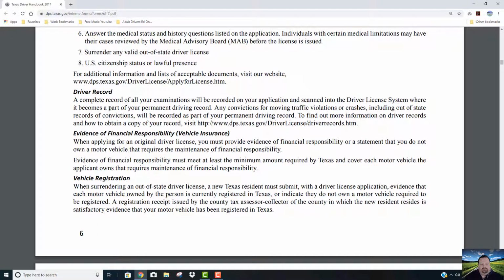Driving record. A completed record of all your examinations will be recorded on your application and scanned into the driver's license system where it becomes a part of your permanent driving record. So the first time you ever get a loan or a credit card, you now have a credit record. When you first get into an apartment, you now have a renter's record. Same thing with driving. Once you get your license, you will now have a driving record.